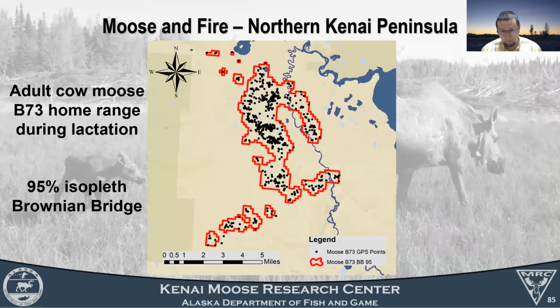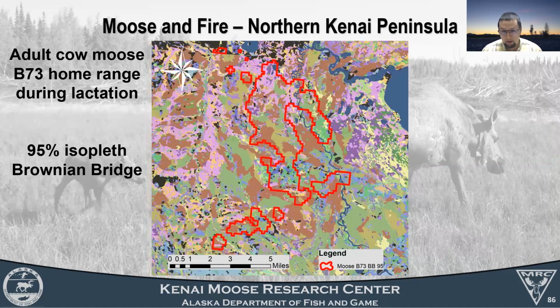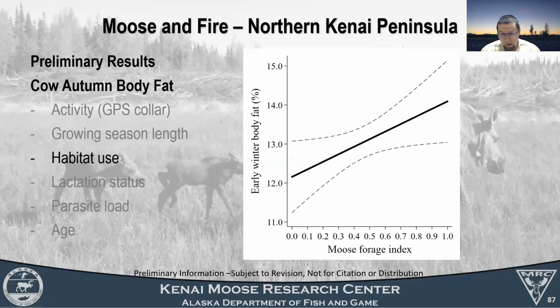And so to do that, again, we had the GPS collars deployed on these animals, and this is a home range size for one animal during the summer, so during gestation. And we can take that home range and then overlay that on the vegetation map. And then we can start looking at what is the quality of the habitat within that moose's home range. And then does that, over the summer, all that area that that moose has gone through, influence their rump fat that coming fall? And so we did see that as the amount of their home range that had higher moose forage index increased, those animals had higher rump fat. So we're seeing the direct link there from increasing range quality to increasing body condition.